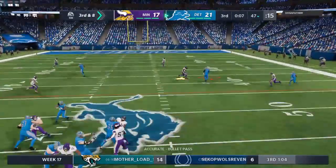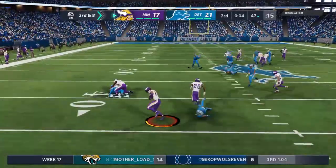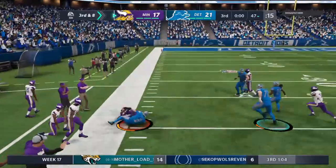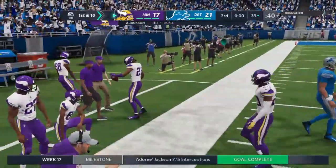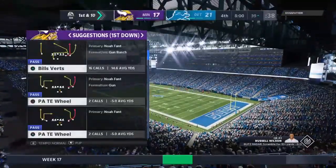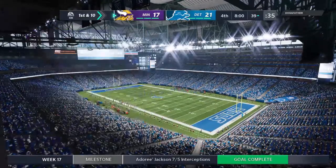Mariota. It's intercepted. Picked up by the USC man, Adoree Jackson. And it's a big turnover there on the final play of the quarter. 1 quarter remains here as the regular season starts to wind down. We'll return with more after this.